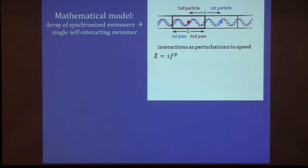The idea is that if you have a speed that the wing is moving at, that's x dot, it depends on the flapping frequency, say, with some power law. That's what we see in experiments. You increase the frequency, it goes faster. That's a non-interacting wing. And then if I want to incorporate an interaction, I need to add some term that perturbs the speed. And so we made up this term that perturbs the speed.